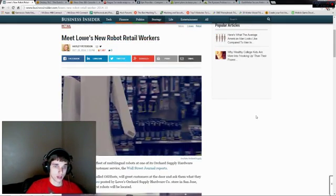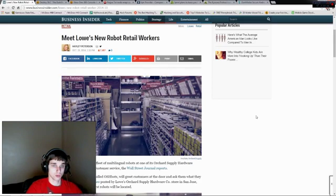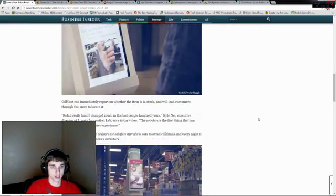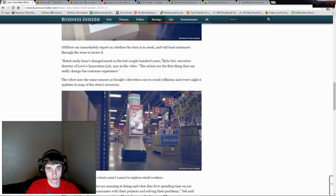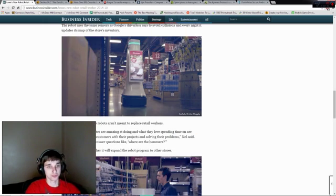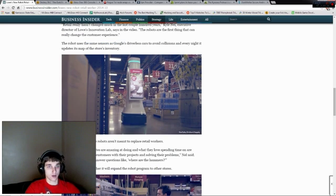So this new robot at Lowe's is supposed to help retail workers because according to the guy who invented them, Kyle Neal, N-E-L, I assume that's how you pronounce his name. He told Ad Age that robots aren't meant to replace retail workers. For right now anyway. More than likely going down the road into the future, these robots will probably replace retail workers.